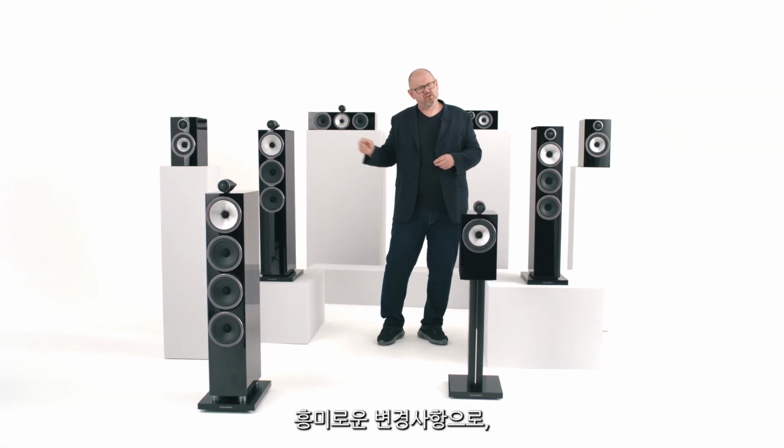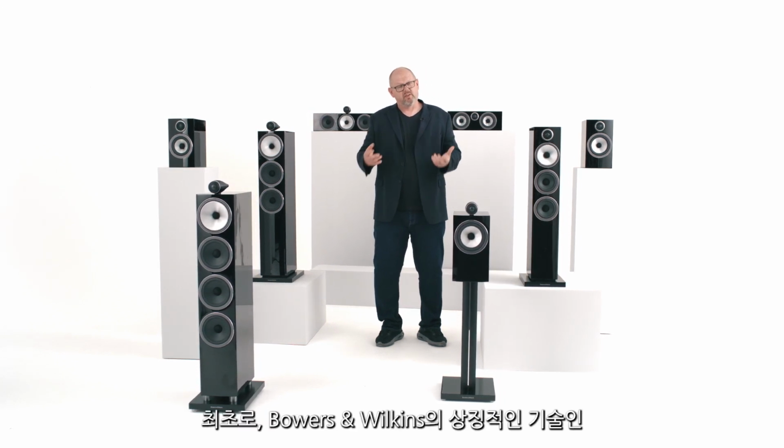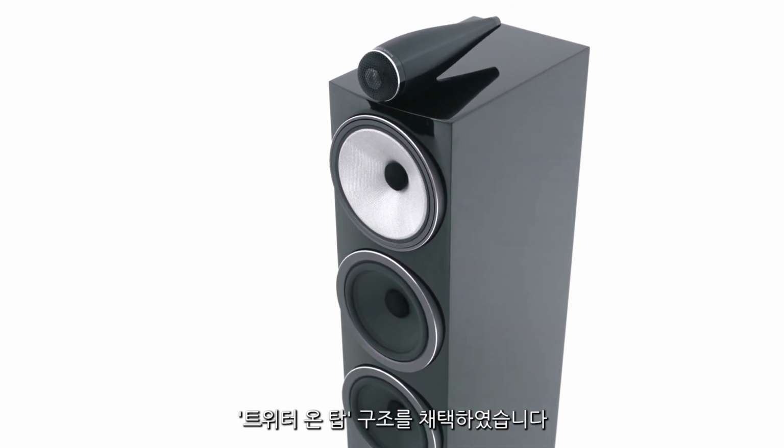One exciting change is the introduction of a new configuration in 703 S3. For the first time, it moves to adopt the iconic Bowers and Wilkins tweeter on top configuration.